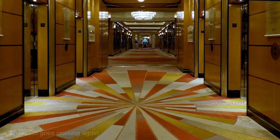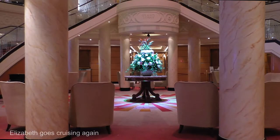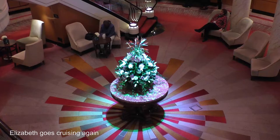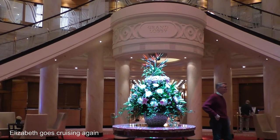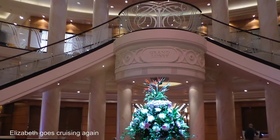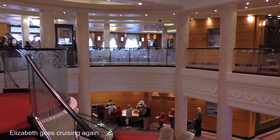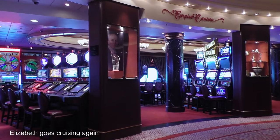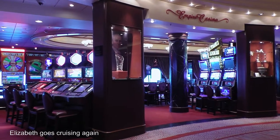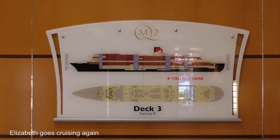The plushly carpeted corridors have interesting reliefs on the walls. The grand lobby and purser's office are located on deck 2. This area is lit from above by an LED lighting system. Opposite the purser's office on the port side is a small casino. We take the lift to deck 3.